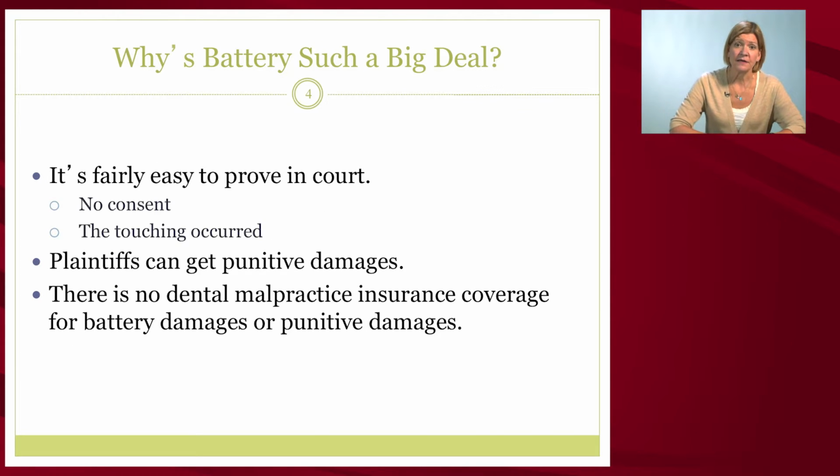So why is battery such a big deal? Mostly because the damages arising from a battery cause of action generally are not covered by malpractice insurance. Of course, there are other big deals about batteries, but that's kind of a large thing to consider. Battery is an intentional tort, and most intentional torts are excluded in standard malpractice policy.